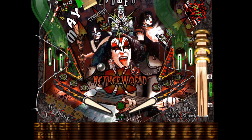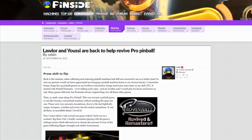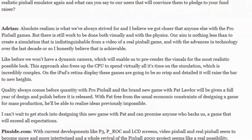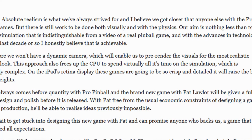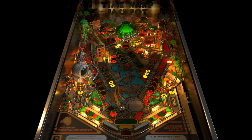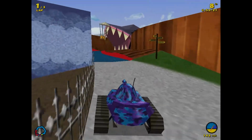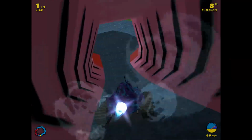So why did pinball avoid going 3D? You'd think it'd be a no-brainer. Well, in a 2012 interview with Pinside, Pro Pinball developer Adrian Barrett explains that using pre-rendered visuals frees up the CPU to spend virtually all its time on the simulation. That interview pertains to the 2014 remake of Time Shock, but it's likely that applied to the original Pro Pinball tables as well. It's also reasonable to assume that the 3D capabilities of systems at the time just weren't ready for pinball. As evidenced by 1999's Pinball, which I believe to be the first fully 3D pinball video game.